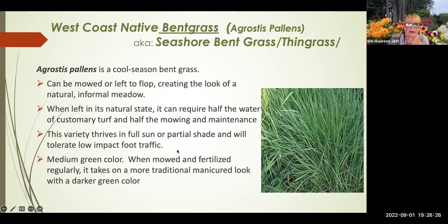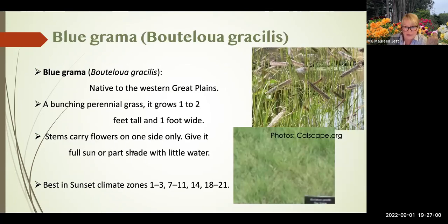West Coast native bentgrass, Agrostis pallens, also known as seashore bentgrass or thin grass. It can be mowed or it can be left to flop, creating a look of natural and formal meadow. If you leave it alone, it requires half the water of customary turf and half the mowing and maintenance. It thrives in full sun or partial shade and will tolerate low impact foot traffic. The native grasses provide a better root system than you're going to get with turf grass for sure.